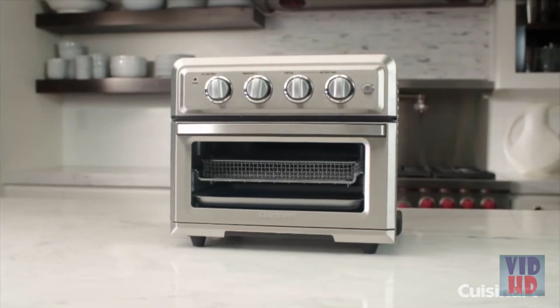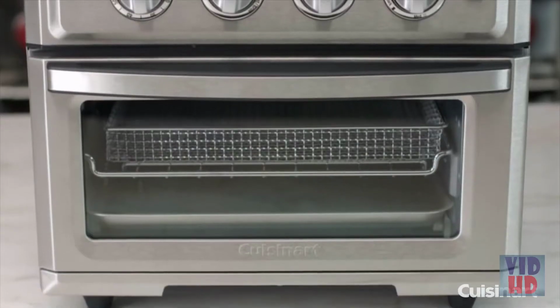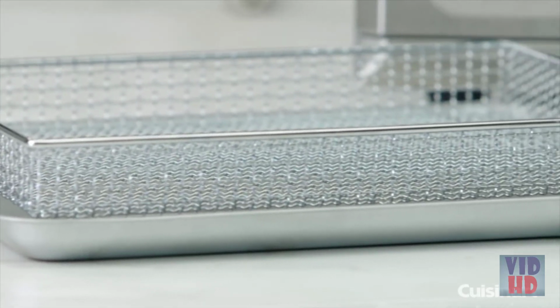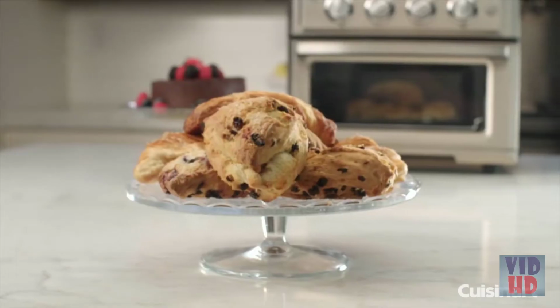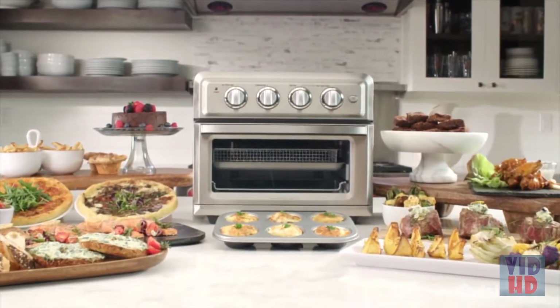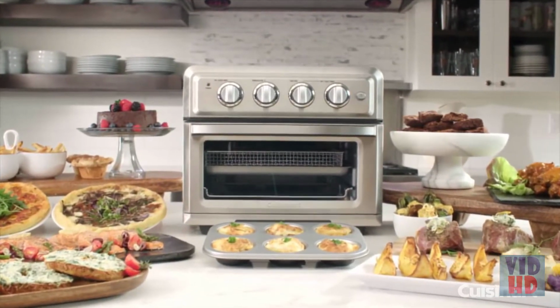When you're finished cooking, cleanup is a breeze as the entire interior surface of the oven is coated in durable non-stick material. Frying your favorite crispy foods with less fat, baking, broiling, and toasting, all brought to your countertop with the Cuisinart Air Fryer Toaster Oven.